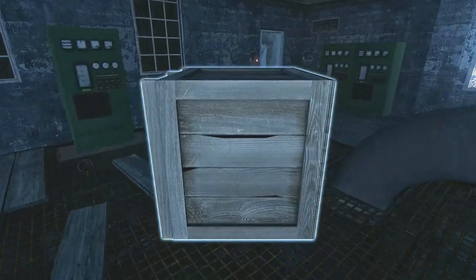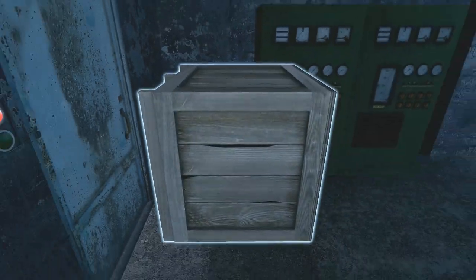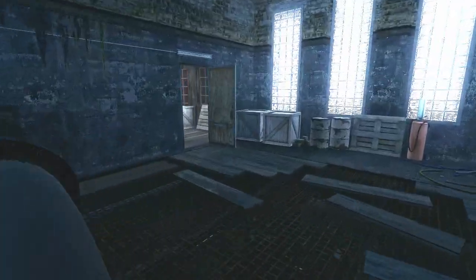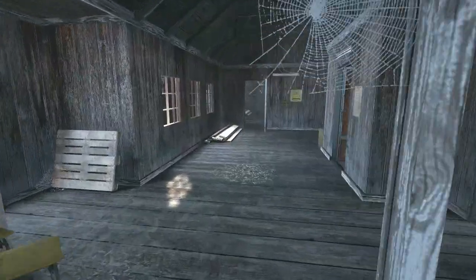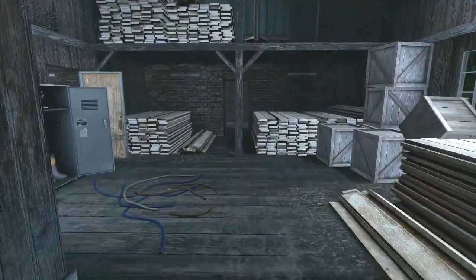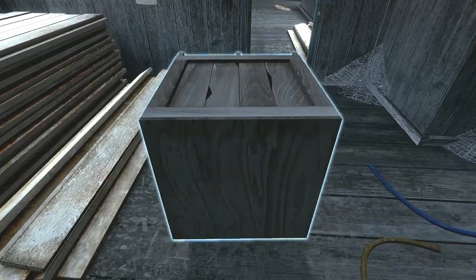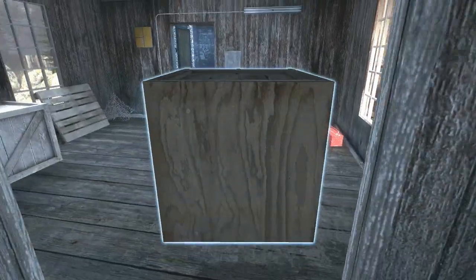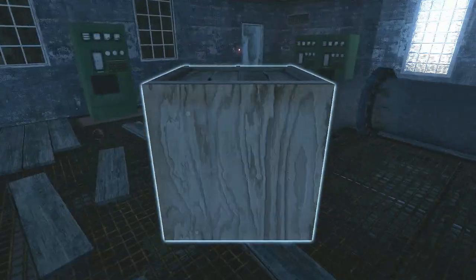You've got the right idea, just keep doing that and then restore power to the door and you can get out of here. That's right. The main problem with this was making it fit through the door.